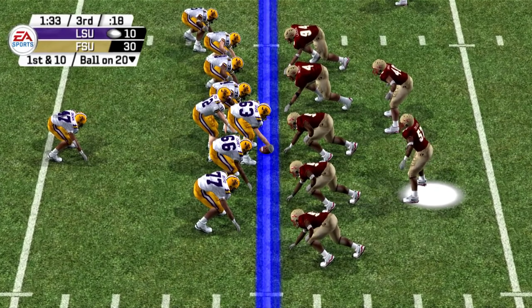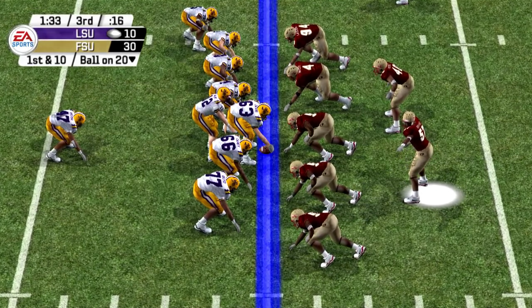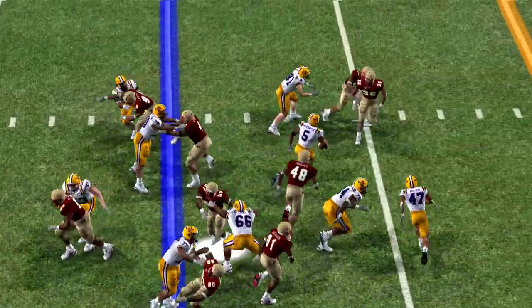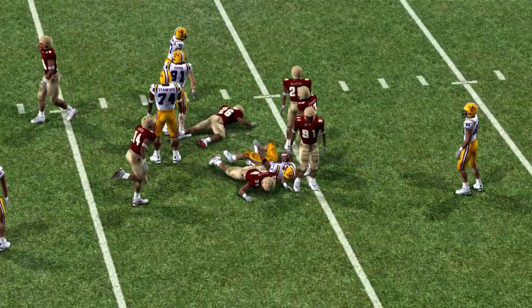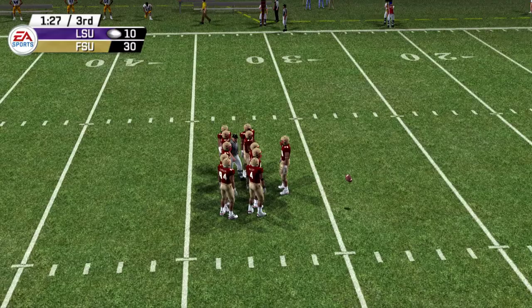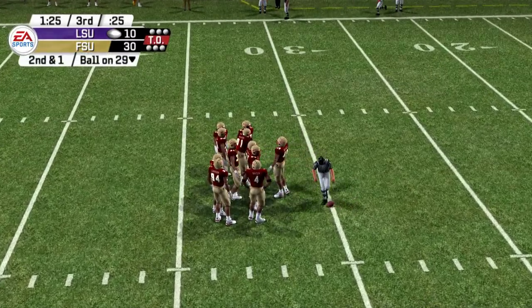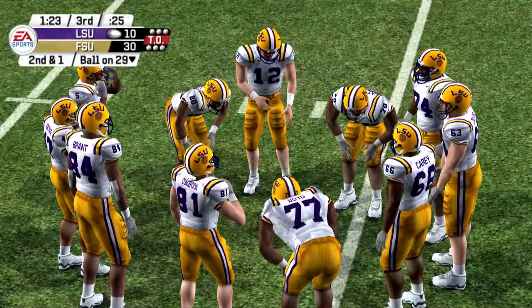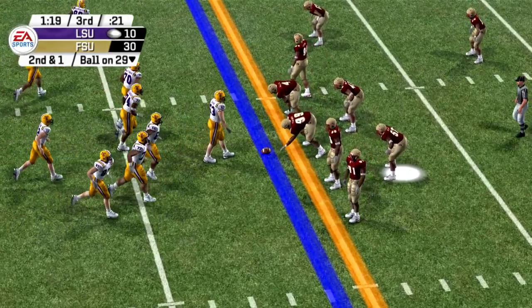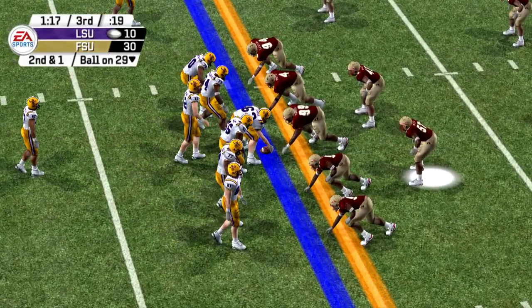LSU lines up in a double tight set. He's tackled, and with that run he's now gone over 1500 yards on the year. Wow, what a great season for this kid. He's met most of the preseason expectations that were set for him by his coaches. He's got to be happy about that.